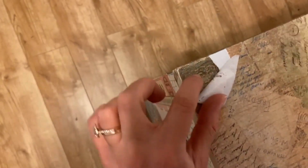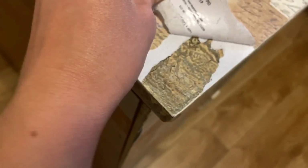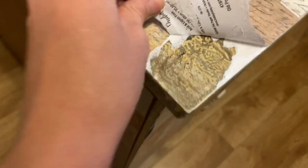That's what it looked like originally. Looks very old. Actually, this doesn't look like it's gonna be too hard to pull up.